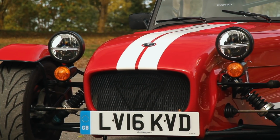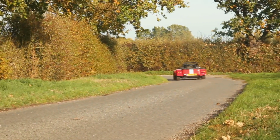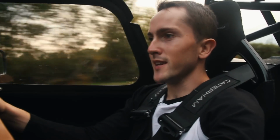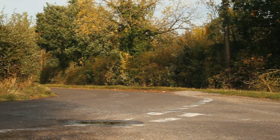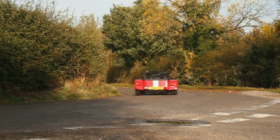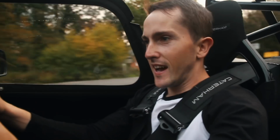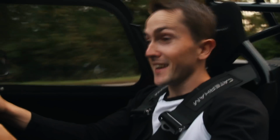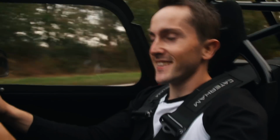That is until you consider the fact that this car weighs 540 kilos. For reference, a Mazda MX-5 weighs almost double that. The result is 0 to 62 miles an hour takes 4.8 seconds, and the top speed is 128 miles an hour. That, for a 1.5 litre with 150 horsepower, is pretty quick.